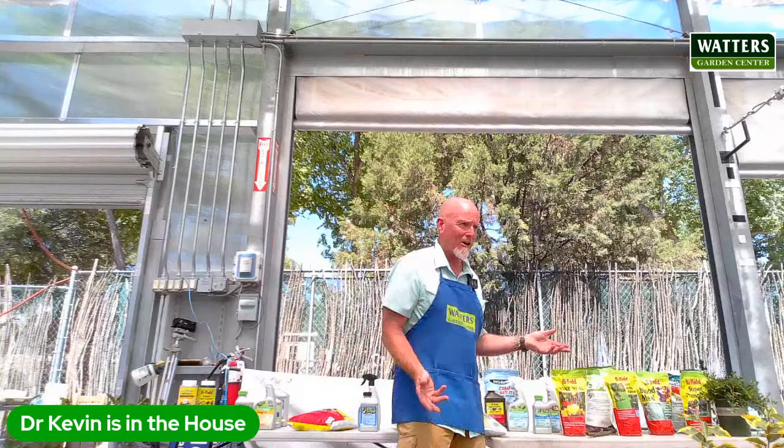It'll take longer. Sometimes it'll have dye on it to make it a consistent color. But you're going to want to add a granular nitrogen.